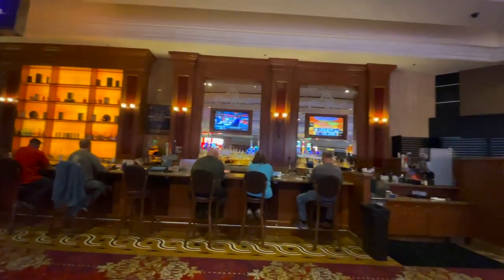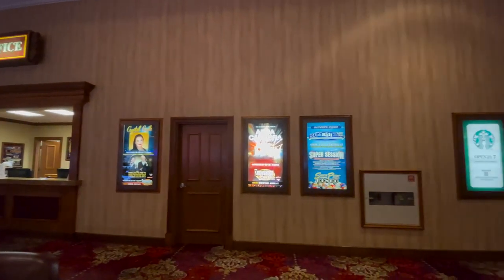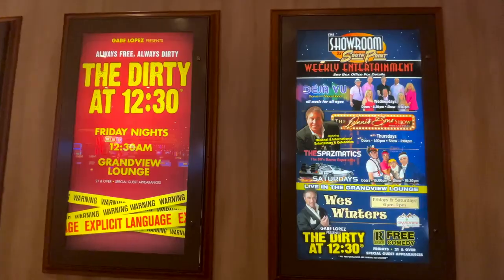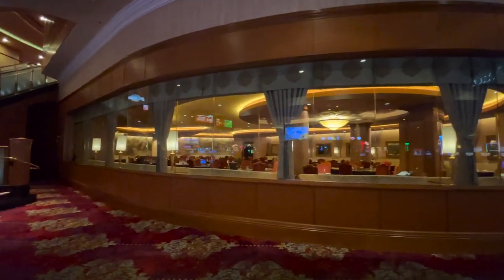This is the bar that's next to the showroom, and that's a hot dog stand. I would go to that hot dog stand rather than the one across from the sports book because that one is $1.25 versus the one by the bar in the corner is $1. So the show The Dirty is a comedy show for only 21 and over, and I'll show you where it is because it's at the Grandview Lounge, so I'll show you where that is.